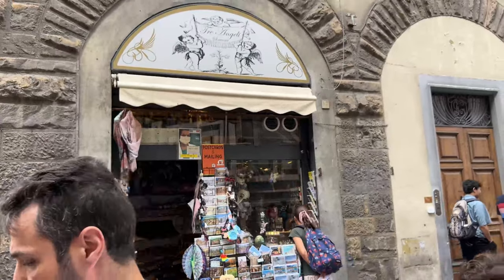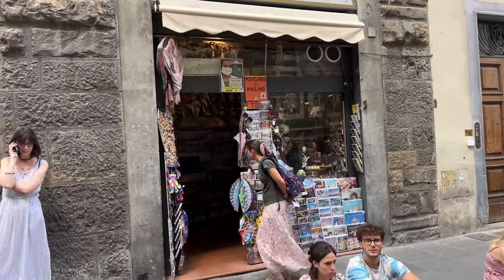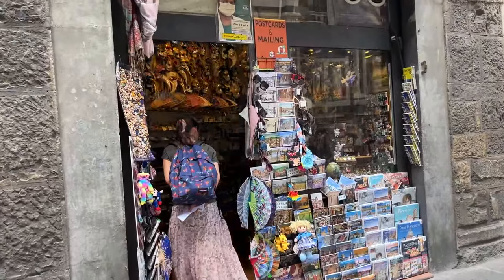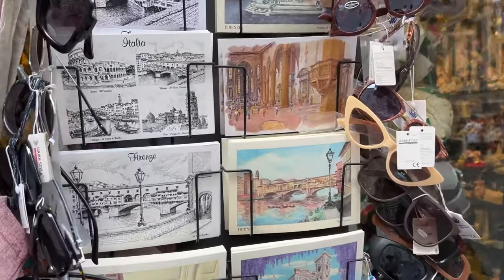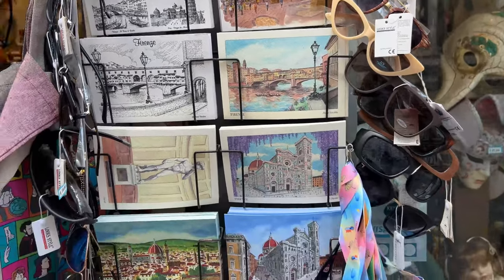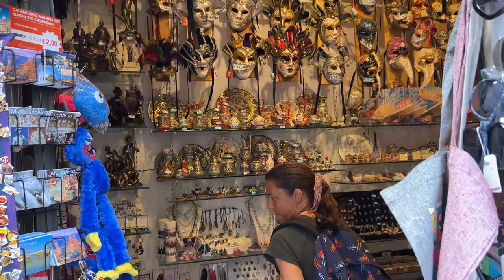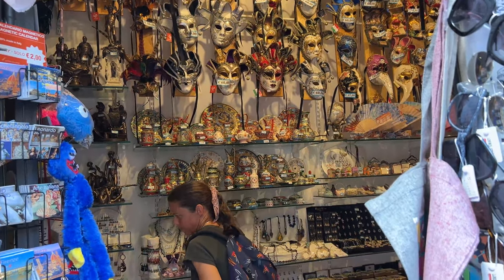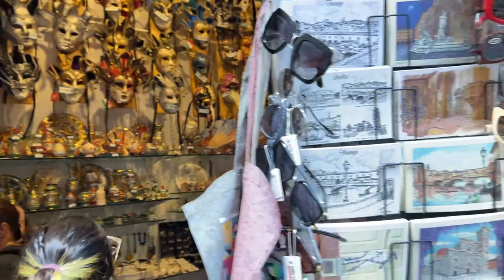The shops that sell products, souvenirs. Let's take a look at that. Besides that, there are also mascherina, maschera of Venezia also, you see. In Venice, you can buy lots of them.